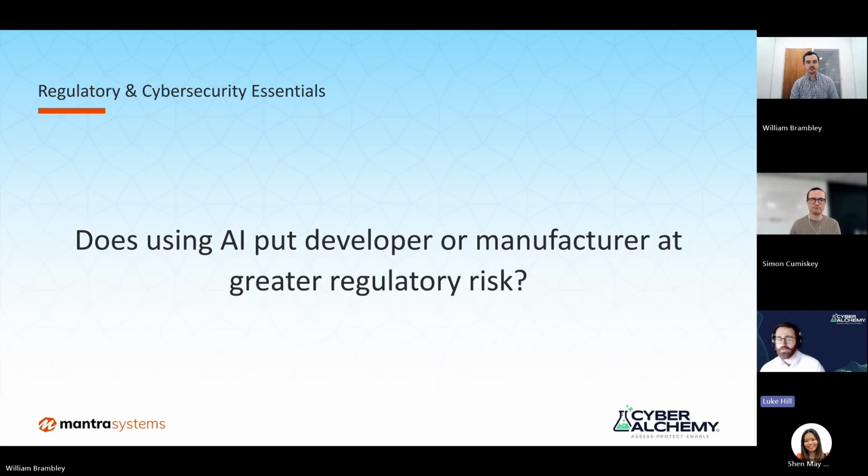Yeah, I agree with what Simon said, really. I don't think it puts you at greater regulatory risk, but depending on what your device is or what your application is and how you're using the AI, then you may be in scope of more regulation, like the EU AI Act. So, as long as you're prepared for that, then it's all good.